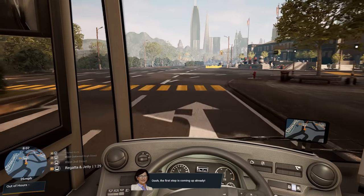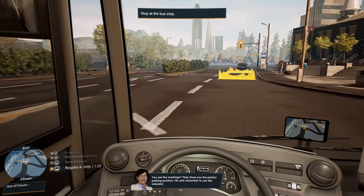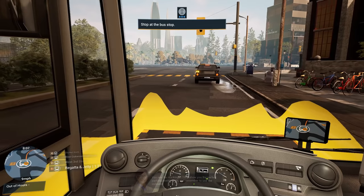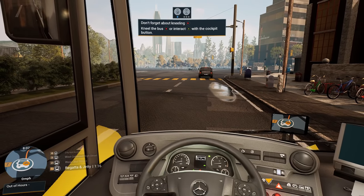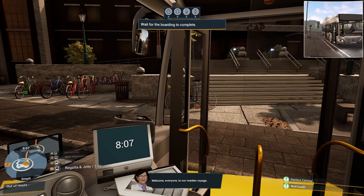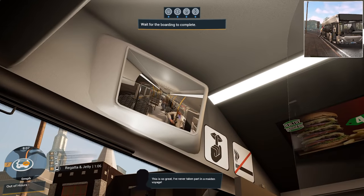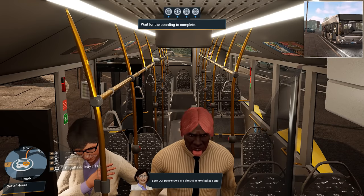The first stop is coming up already. You see the markings? They show you the perfect parking position. Oh, and remember to use the indicator. Our first passengers. Now you can open the doors. Welcome everyone to our maiden voyage. This is so great. I've never taken part in a maiden voyage. See, our passengers are almost as excited as I am.